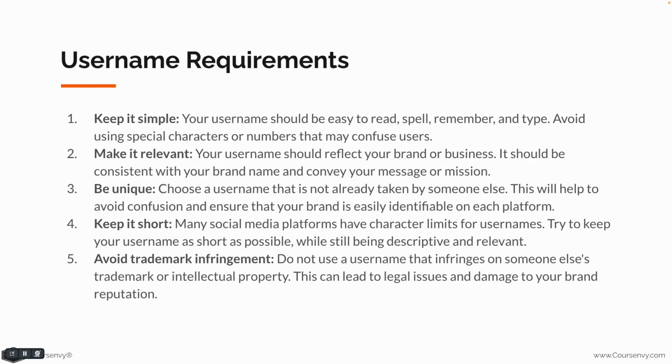So for username requirements, first, keep it simple. Your username should be easy to read, spell, remember, and type. Avoid any special characters or numbers that may confuse users. Second, make it relevant. Your username should reflect your brand or business. It should be consistent with your brand name and convey your message or mission.